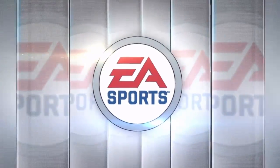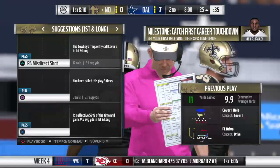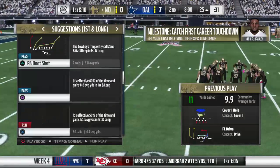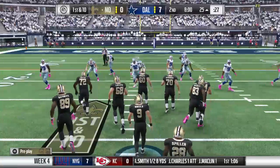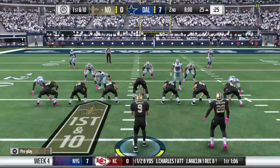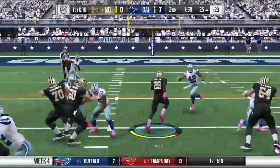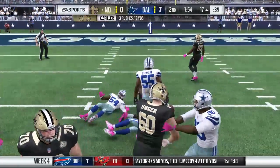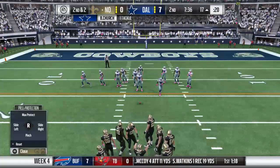With Charles Davis, I'm Brandon Gaudin. It's Saints football to begin quarter number 2. And they're on the move here. They've got it 1st and 10. They'll run it now out of the gun. And he's going to take this down to about the 17. A good run there on first down, and it'll leave him with a 2nd and 2.